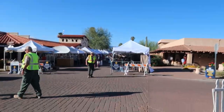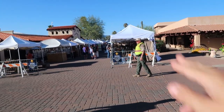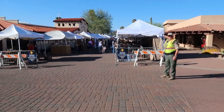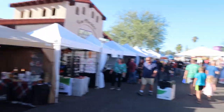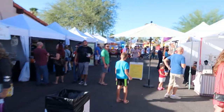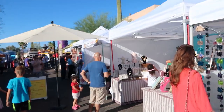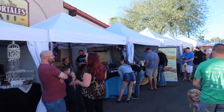So we're exiting the paid area, but there's more fun to be had down this way, we were told. Behind me is where you actually enter the paid area, but we have wristbands so we can get back in anytime we want. There's a bunch of little vendors down here, some really cool stuff to check out. I've seen some really neat things already, but we are on a budget right now, so I have to keep my wallet safely tucked away here.